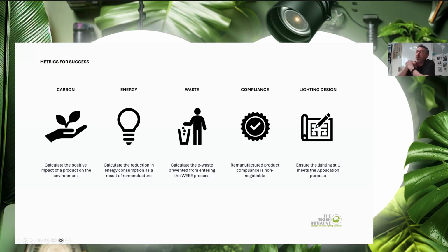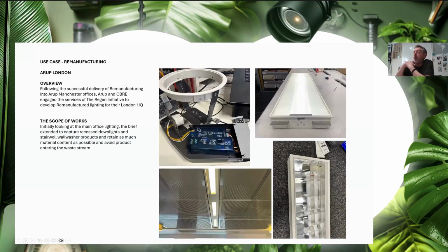So the first project I want to talk about is, from our perspective, the cream of the crop. We're working with Arup in London to remanufacture virtually every light in that building, and it's multiple manufacturers, with linear solutions, with downlights, with wall washers, with pendant fittings, working directly with Arup but also their partners CBRE, who are going to undertake the installation phases. And we literally took every light fitting.